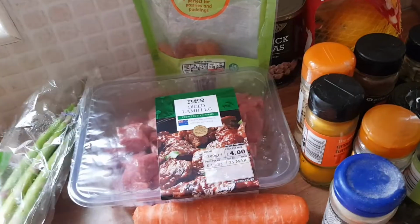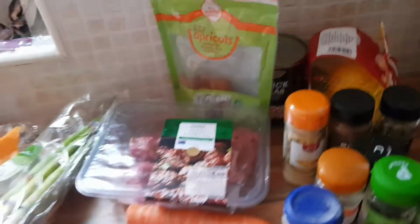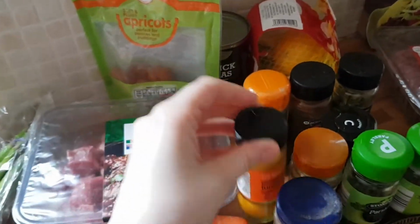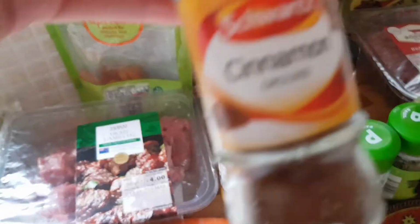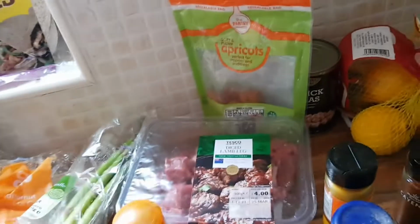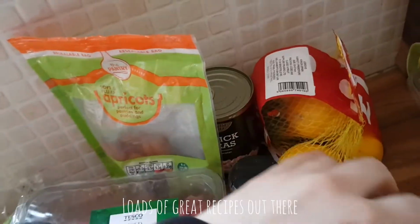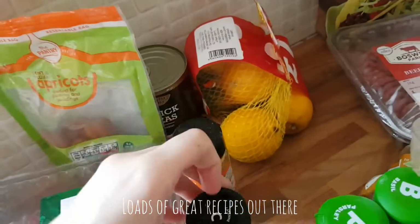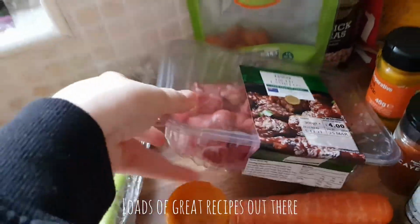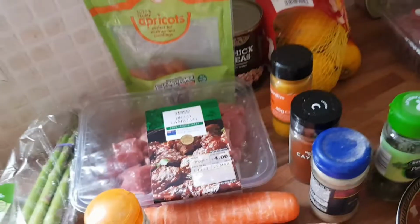Here we have the lamb, which I'm going to do a tagine. I have all the ingredients here: ground turmeric, cumin, cinnamon, ground ginger, ground cloves, and cardamom pods, all the ingredients required for this tagine. Obviously, a lot of different recipes have different ideas into how a lamb tagine will go, which is fine. Just bear with me and we'll see how it turns out. I've got garlic as well. This is for the beef.